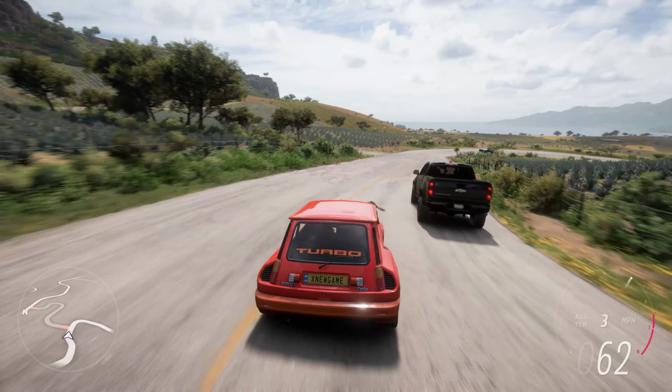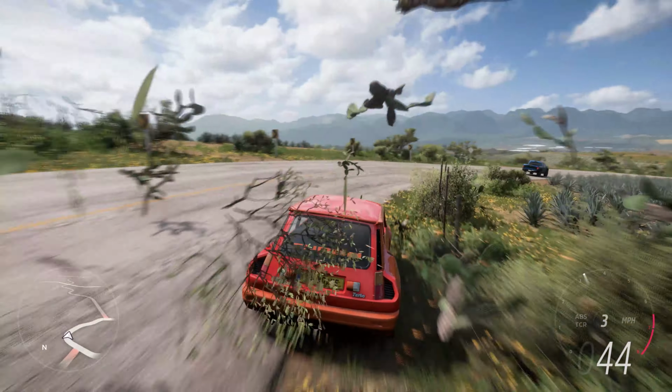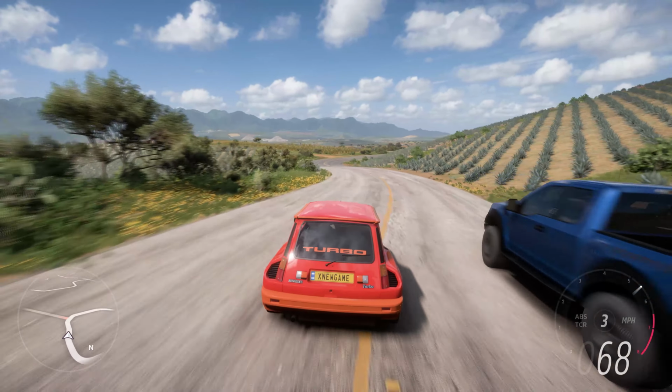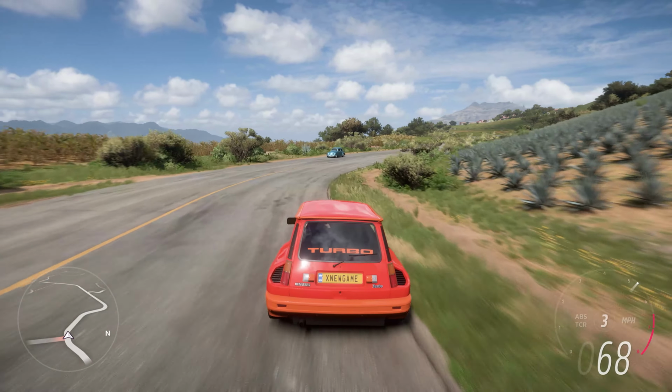Turbocharged power. The 1.4-liter engine is turbocharged, delivering around 160 horsepower. This engine provides exhilarating acceleration and a lively performance, particularly considering the car's lightweight construction.